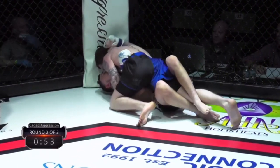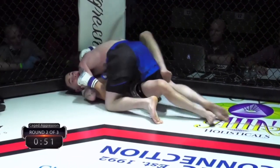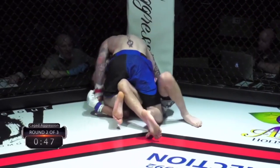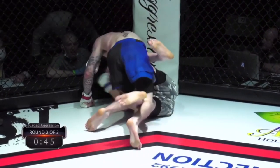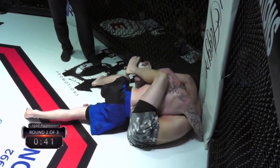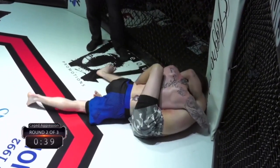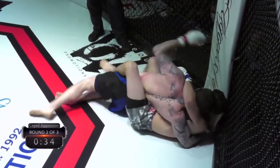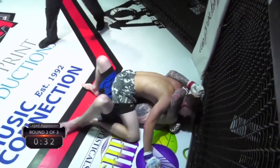I need aggression, Derek. I need you to be aggressive. Left arm underhook, bro. I think his corner is making it very clear that he needs to see aggression. Yeah, Derek's in the half guard there. There you go. Take it back. Drew's in the half guard, my bad. Take it back. Do not give him your back. There you go. Drew reversing position.